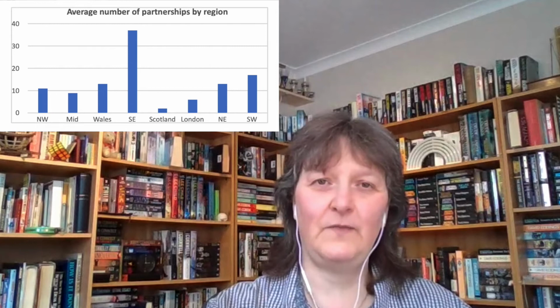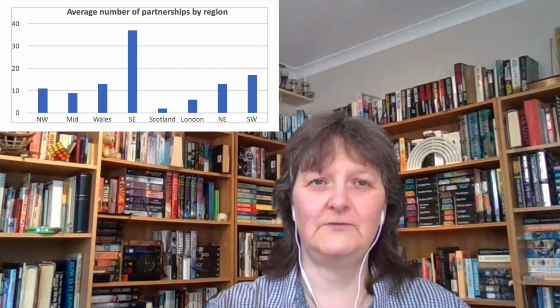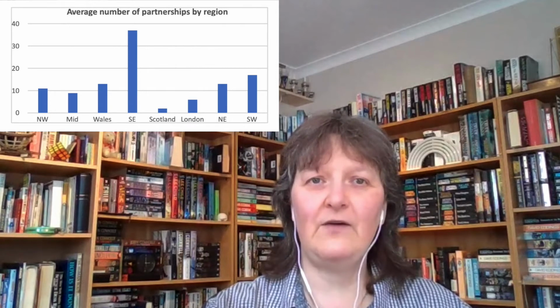Well, geographically, regulators in the southeast tended to have more partnerships. But Neil, it's possible that this data is skewed by a small number of larger providers. Regionally, the hourly rate is likely to be higher in the southeast and London, which perhaps reflects the higher cost of living when considering a cost recovery figure.